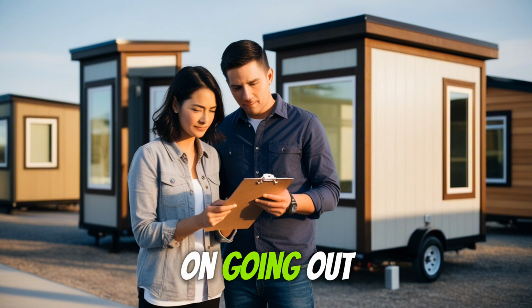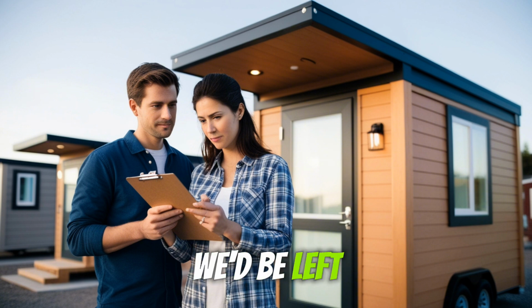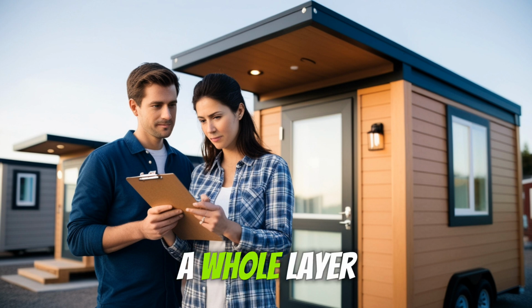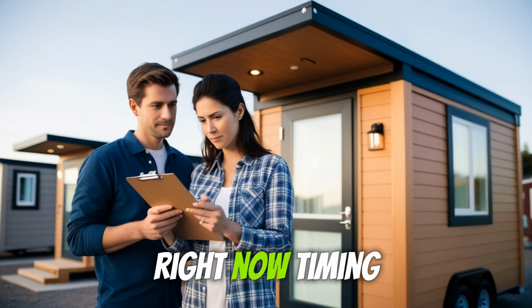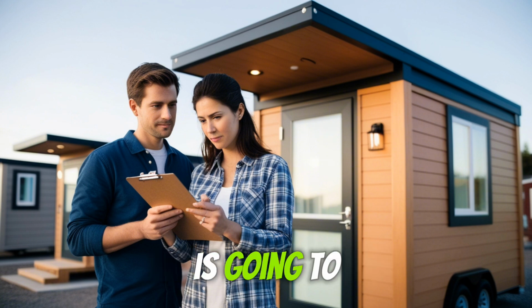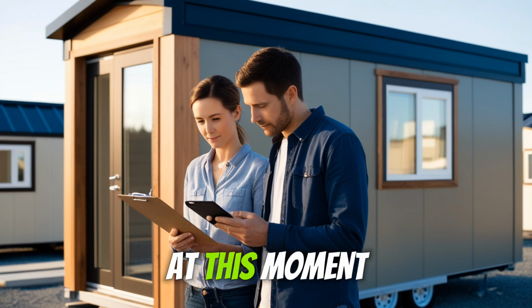Because we're planning on going out to see the land in Tennessee in a couple of weeks, and our plan is still to move within the next year. So if we were to put our name on a waitlist for one of these units, we'd be left sitting around, not really knowing if we'd even get the unit in time for when we need it. It just adds a whole layer of stress and unpredictability that we honestly don't want to deal with right now. Timing is super important for us, and if something is going to make that more complicated, then it's probably not the right fit for us at this moment.